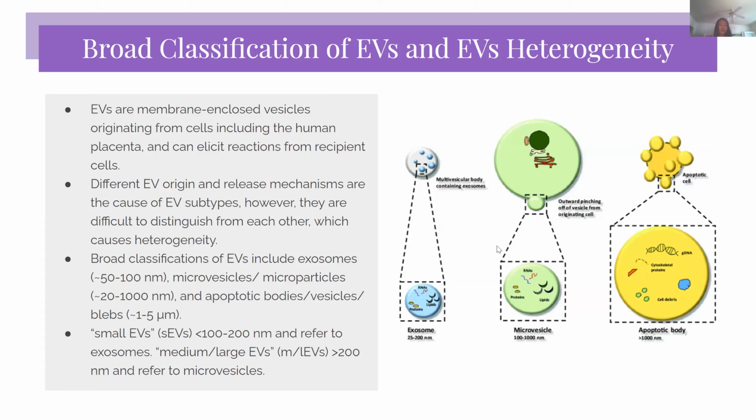A broad classification of EVs and EV heterogeneity. EVs are membrane-enclosed vesicles originating from cells, including the human placenta, and carry specific cargo to their target cells to elicit reactions from recipient cells. Different EV origin and release mechanisms are the cause of EV subtypes. However, different subtypes are difficult to distinguish from each other as they share physical and biochemical characteristics. This causes considerable heterogeneity in the field.